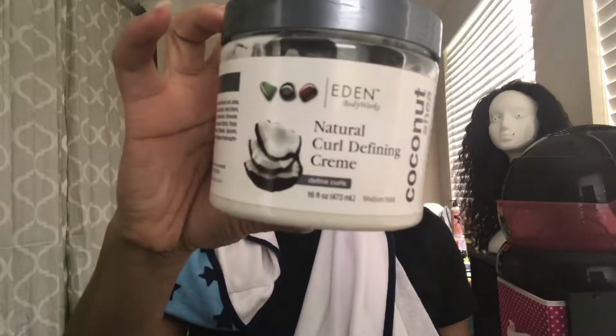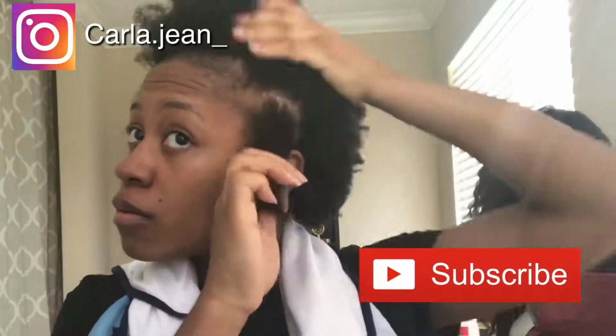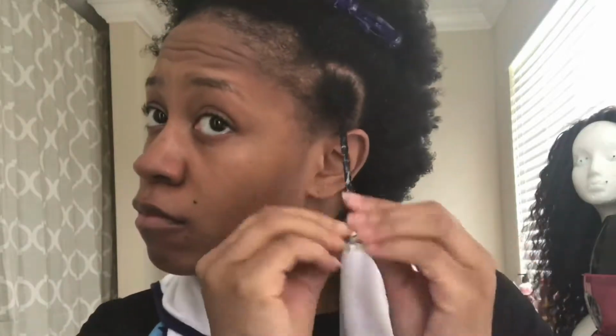The curl defining cream is another crack in a jar, okay? It is one of my holy grails, y'all. I find myself reaching for this even if I am not doing a twist out. If I'm putting my hair underneath a wig and I'm twisting my hair, I'll still use this. Like, I use this all the time.